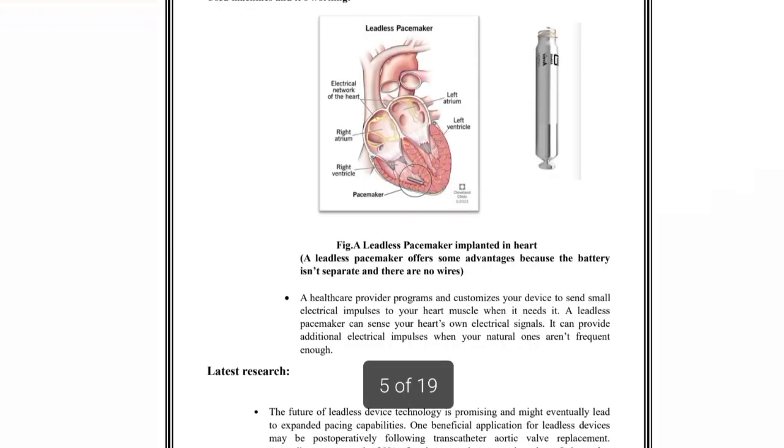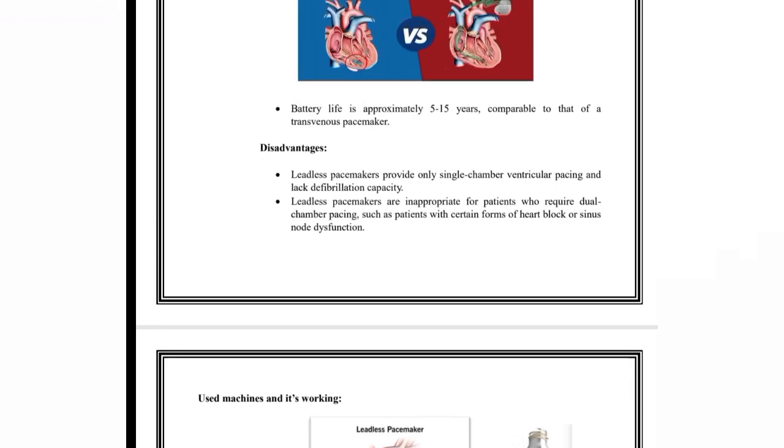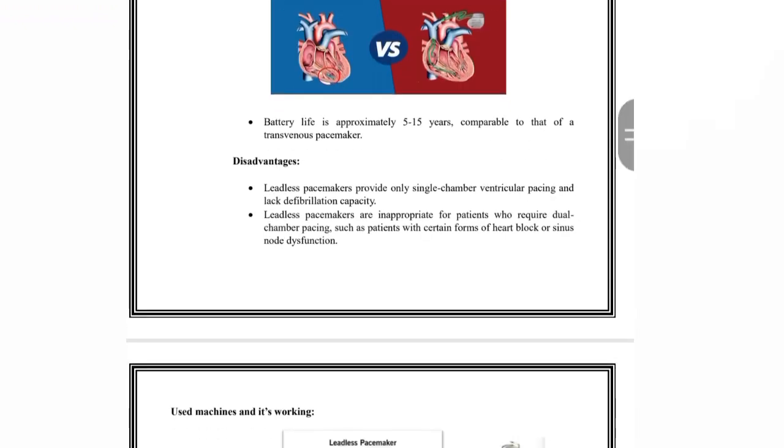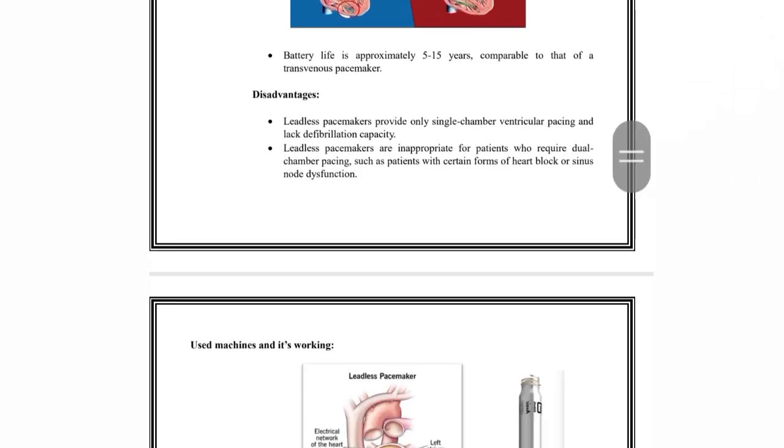Next, we're going to jump to the disadvantages of leadless pacemakers. It usually has a risk. For example, we can implant it only in single chamber ventricular pacing. For example, there is atrial pacing. We cannot place this leadless pacemaker into that part of our heart. So this is the con of leadless pacemaker, and it does not have defibrillation capacity.